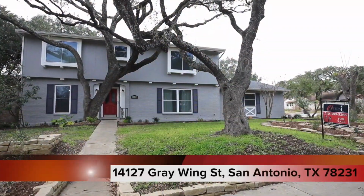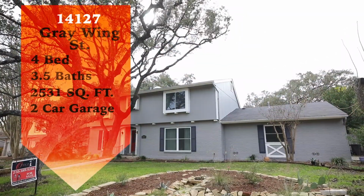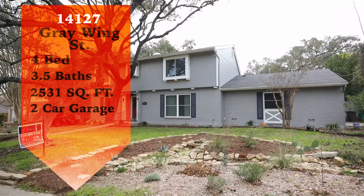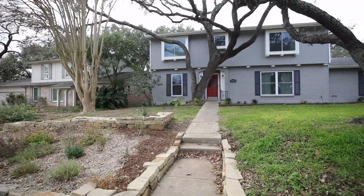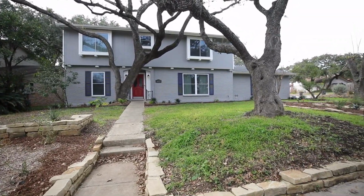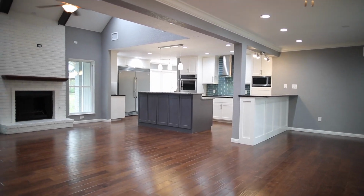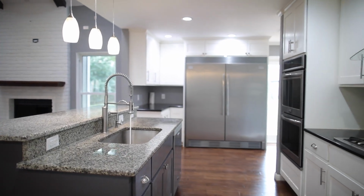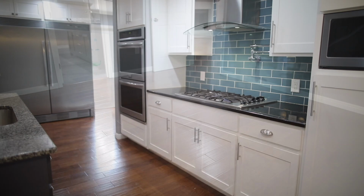Located in north central San Antonio is this amazing corner lot home at 14127 Gray Wing Street. This home has 4 bedrooms, 3.5 bathrooms, and is 2,531 square feet. The floor plan is wide open, and there are amazing updates all throughout the home. The kitchen has all custom cabinetry, appliances, as well as custom fixtures.